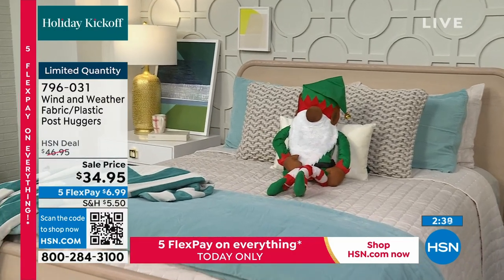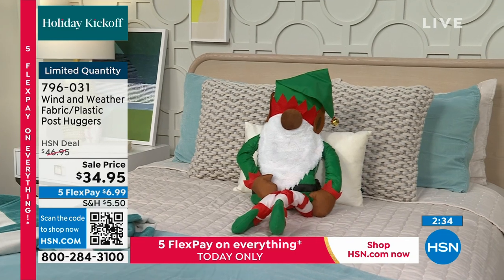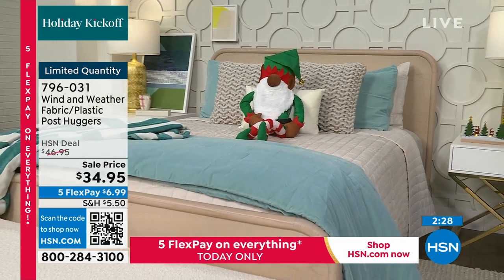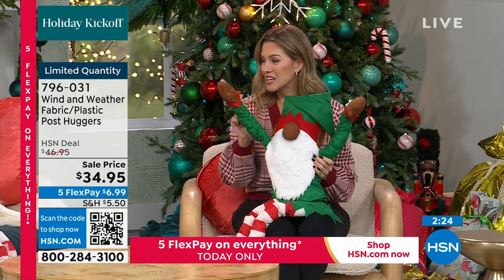Oh, look at this guy. He's just hanging out in bed. He's just chilling out over there. But yes, that's the black elf, just so you know. That's the one that was hanging out with me, and I think someone scored a touchdown. So this one's like, yeah, woo! Touchdown.